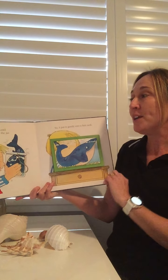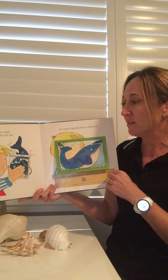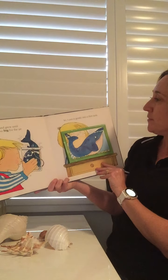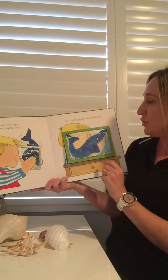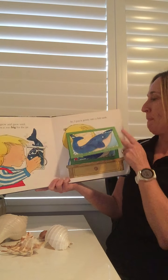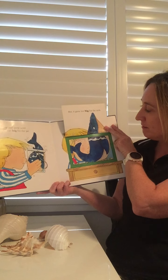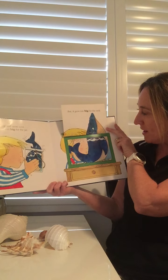It grew and grew until it was too big for the jar. So I put it gently into a fish tank. But it grew too big for the tank. Oh my goodness, its head's popped right out.